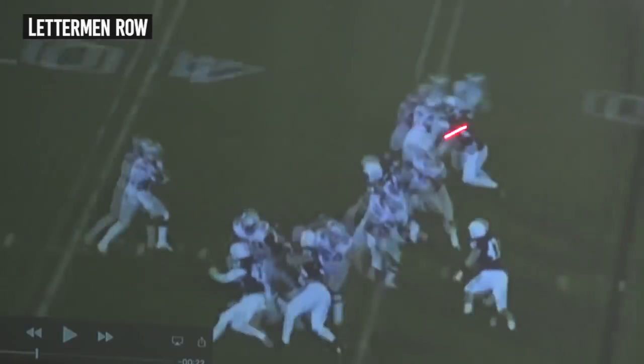And he had one more play here that we've got saved up from 2016, a game that didn't go Ohio State's way, and here's part of the reason why.